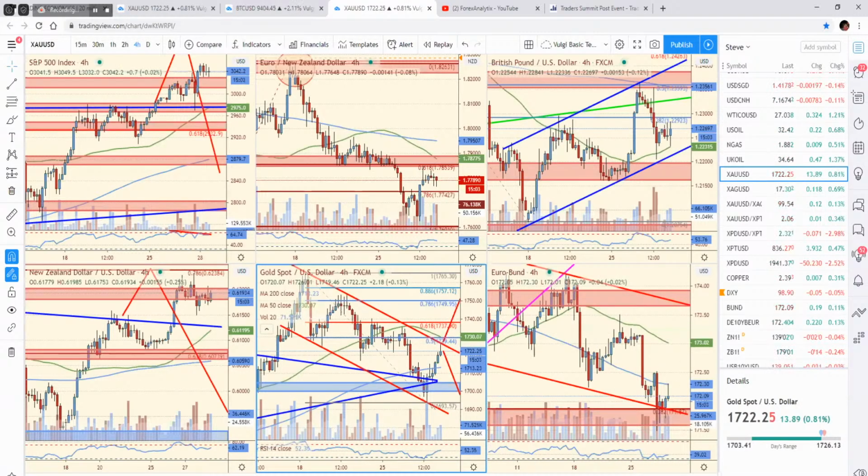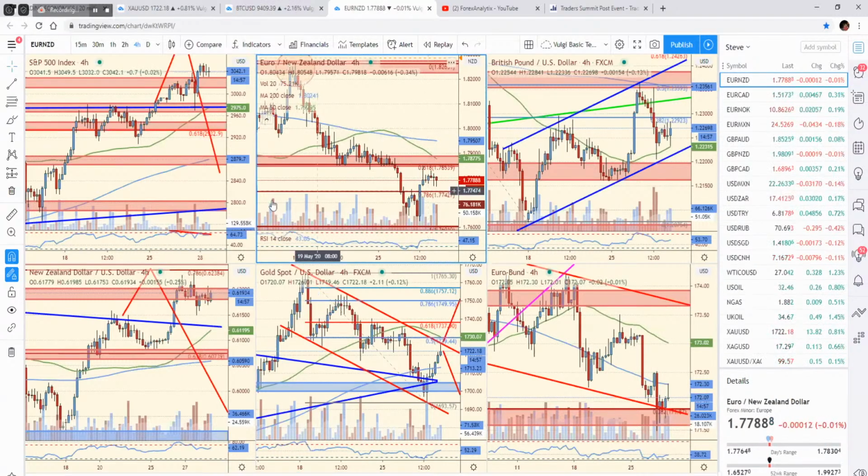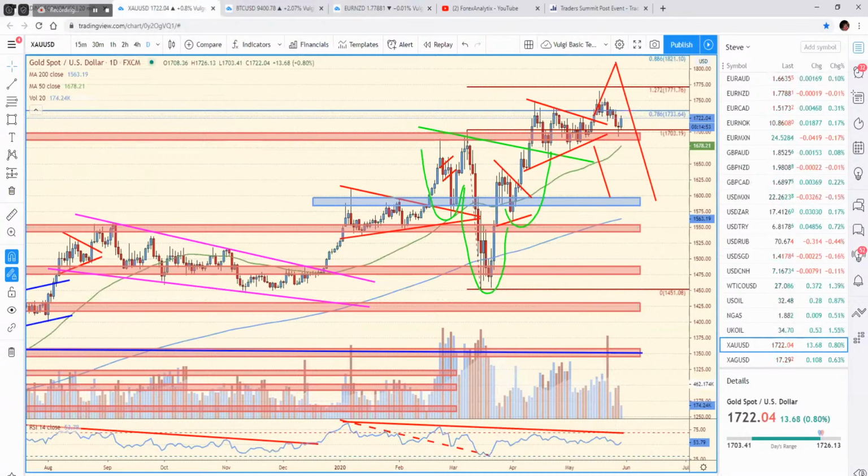Wait a second. Merkel is on the wires. No, her comments were more about the IMF, so forget about it. It's nothing actionable at the moment. She shouldn't be walking a wire. It's too old.